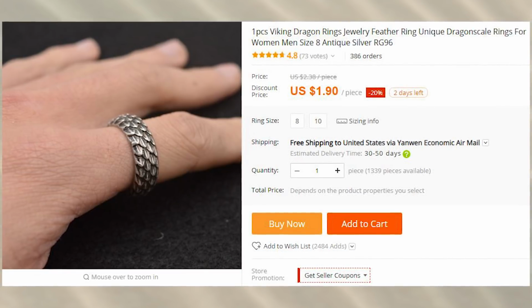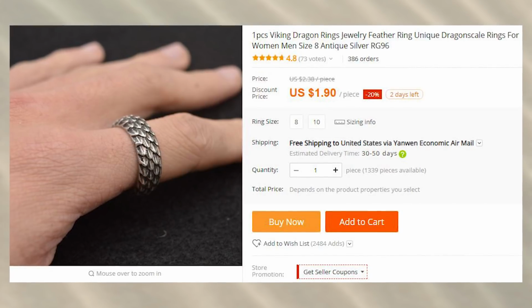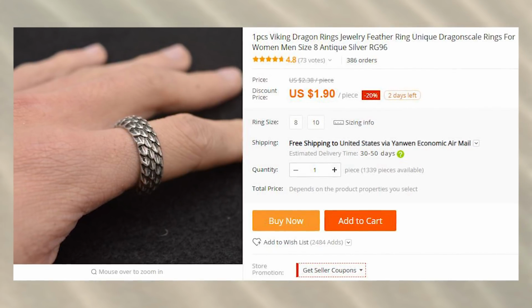Another unusual item is this Dragonscale Ring, but I have my suspicions that it's not made out of real dragon skin, but who knows. Comes in 2 different ring sizes.